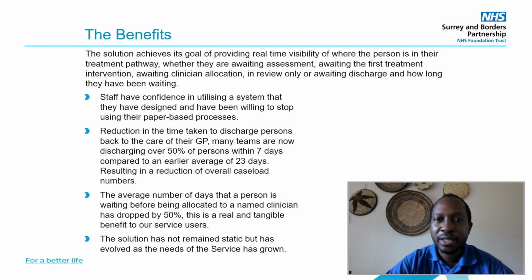There was a reduction in the time taken to discharge people, and that was discharging people back to the care of their GPs. Many teams now are discharging over 50% of their people on their caseloads within 7 days, compared to an earlier average of about 23 days.